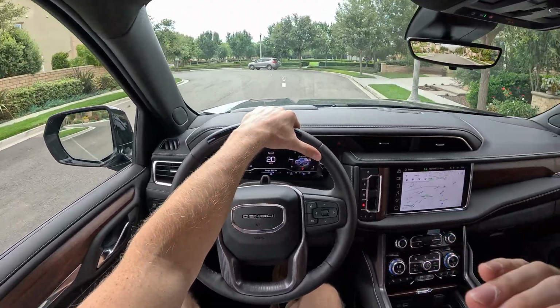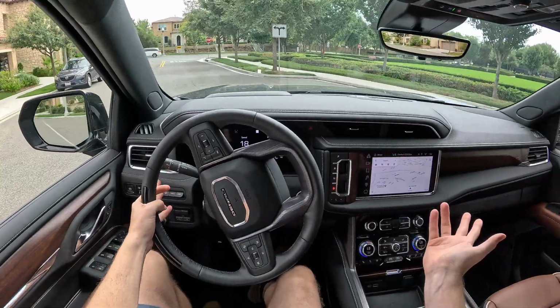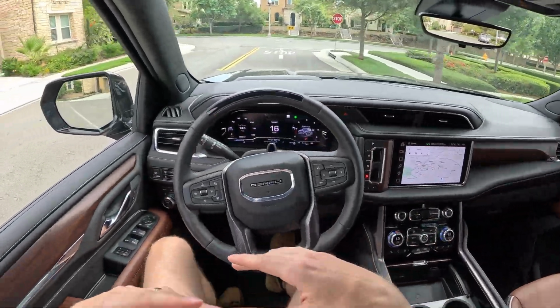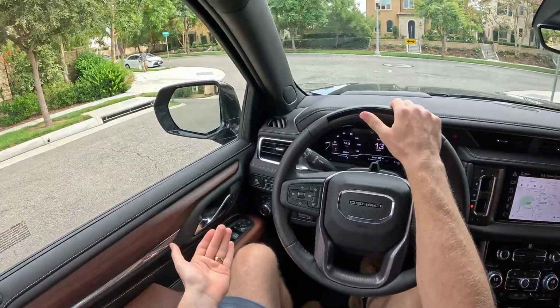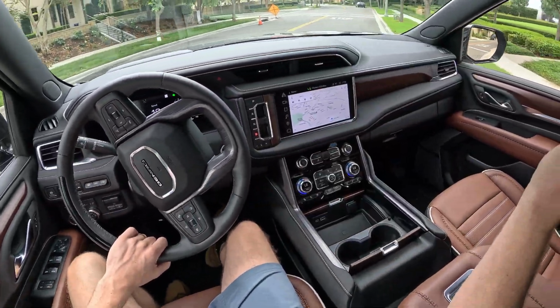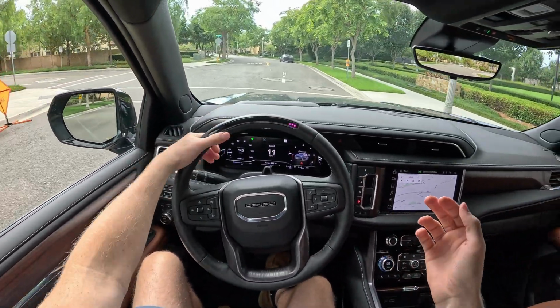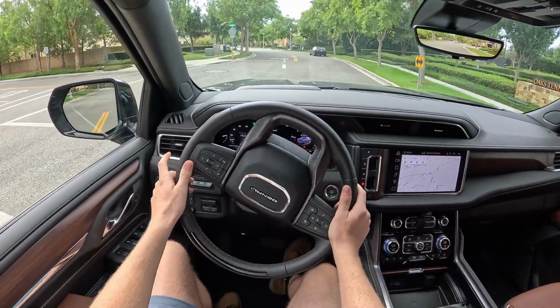GMC is demanding luxury car prices for a product that isn't a luxury item. It looks awesome and it's very capable, and it has a lot of the check boxes on a sheet for luxury sort of items. But this isn't a luxury car, and you can't convince me otherwise.